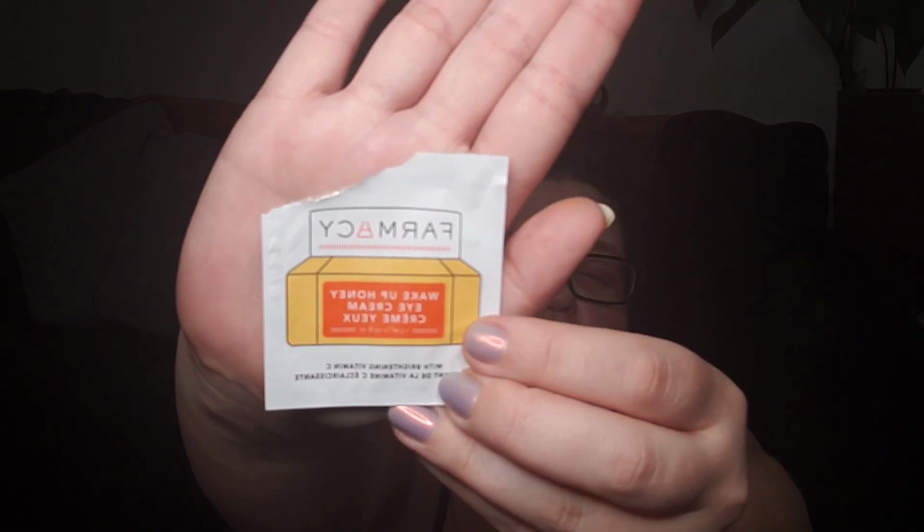Another skincare sample I tried was the Pharmacy Wake Up Honey Eye Cream. This one is another one I used at the wrong time. I was already having some skin sensitivity, and I decided to put this on. Little did I know that I was gonna have some crazy reaction. And I do have a second sample of this to give it a second try. But based off that first experience, I was kind of scared.